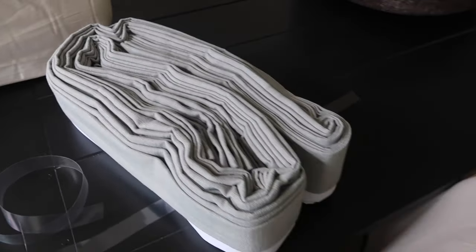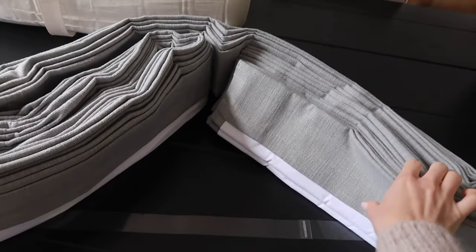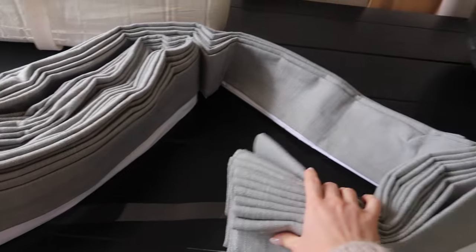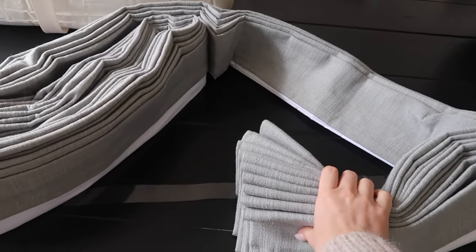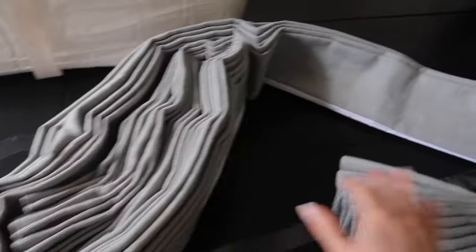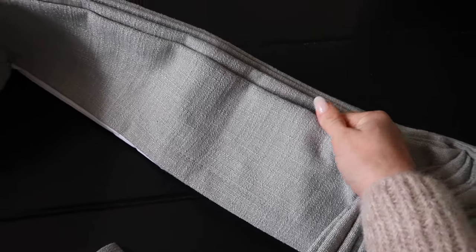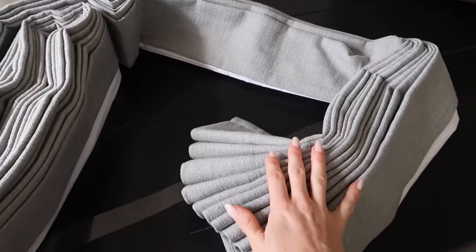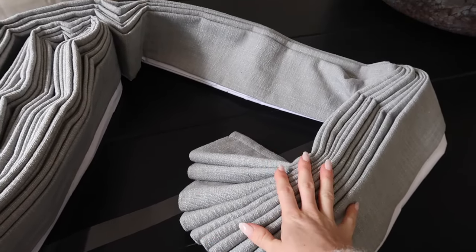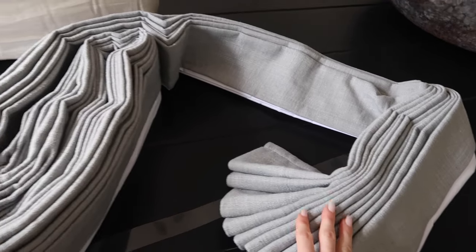The curtains for our nursery just arrived. I got these also from Two Pages. I say also because I just posted a video recently ordering some for our living room, and I liked them a lot, so I ended up ordering them for our nursery as well. I got this really beautiful gray-blue color. I feel like it's coming off more gray in the camera, but I'll show it with you up in the nursery. It just blends into the walls, which is something that I really prefer when it comes to curtains, is for them not to stand out.